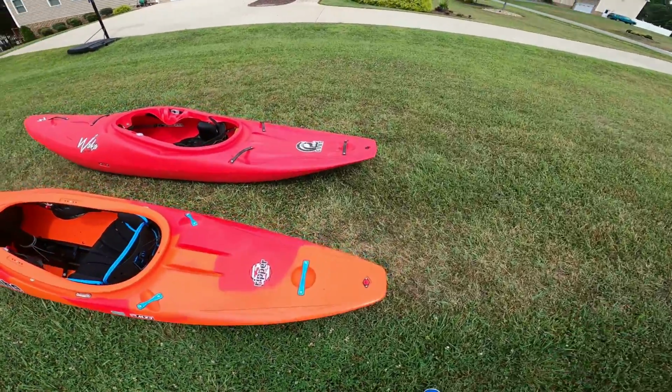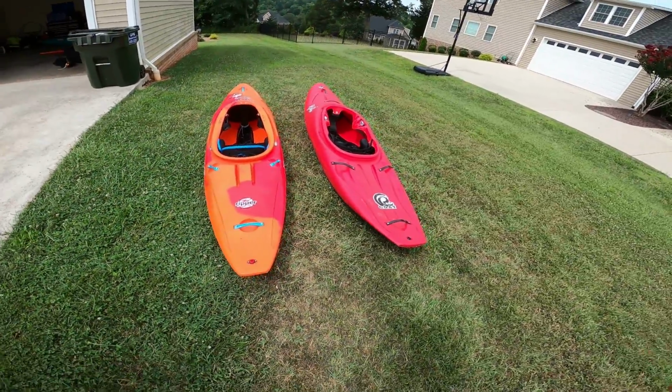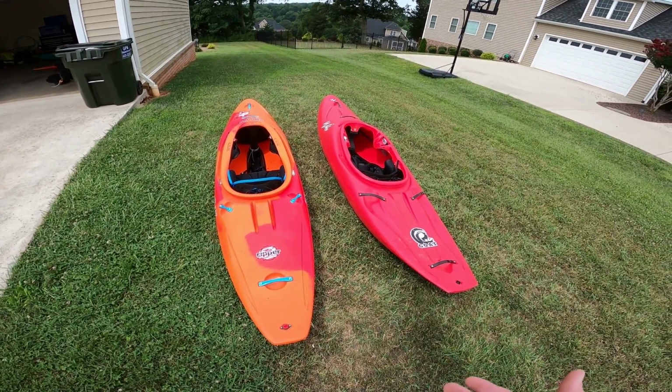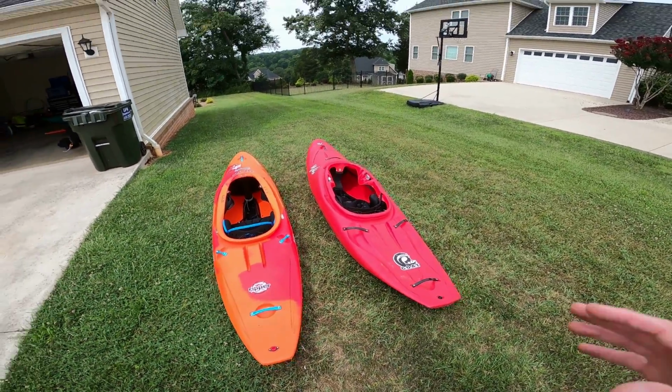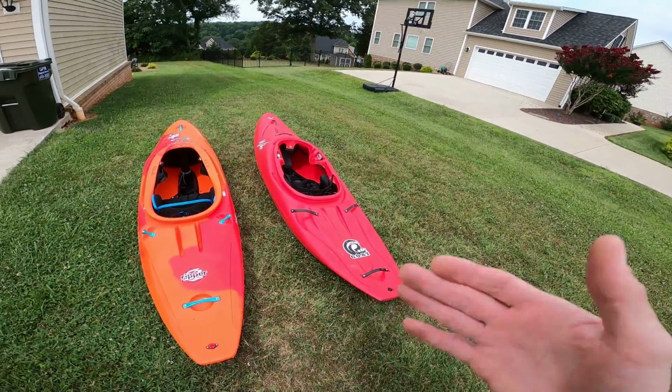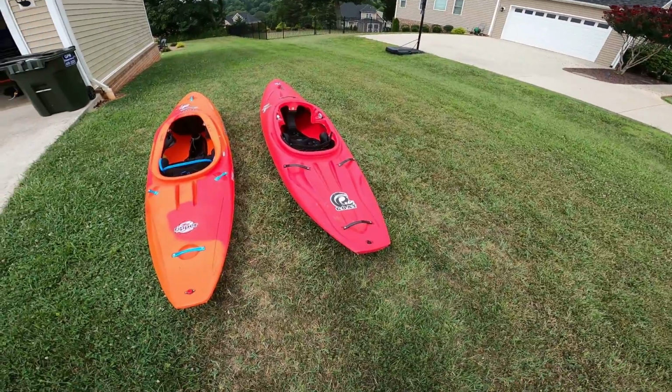All right, again, the question's gonna come up and people are gonna comment, which one should I get for my size? And the answer is, again, it's gonna depend on what you're paddling. I really like both boats so far. Again, I haven't handled the Ripper on some other stuff, but so far I really like the Medium Ripper.